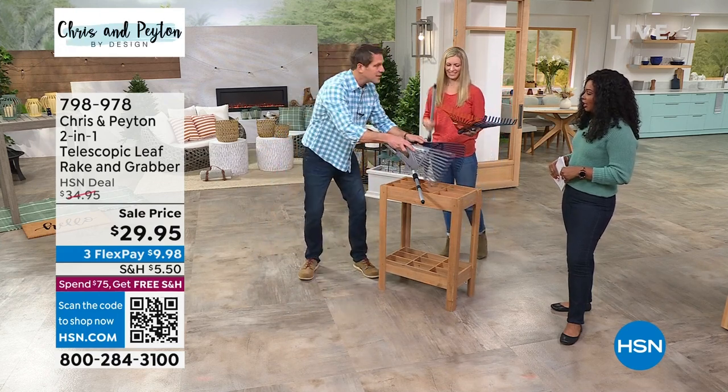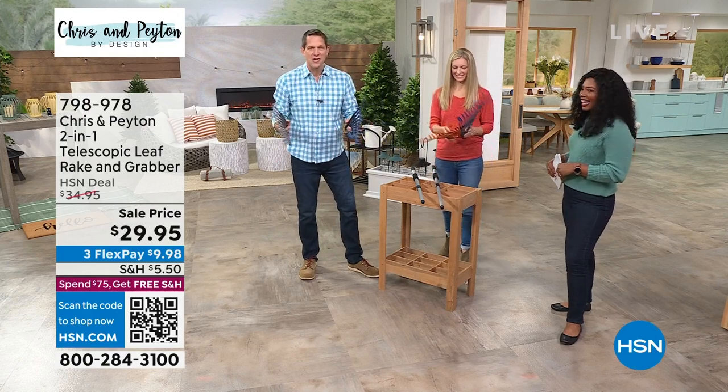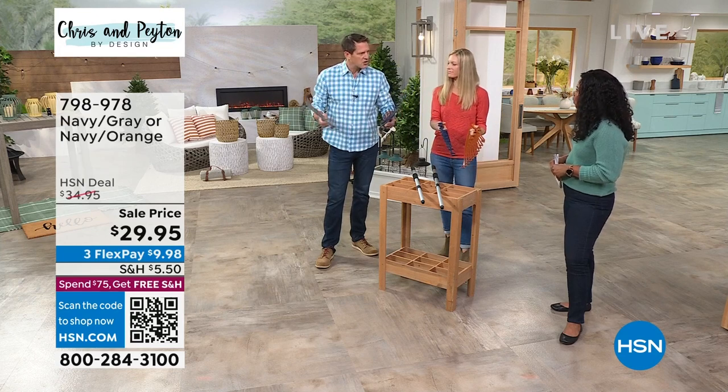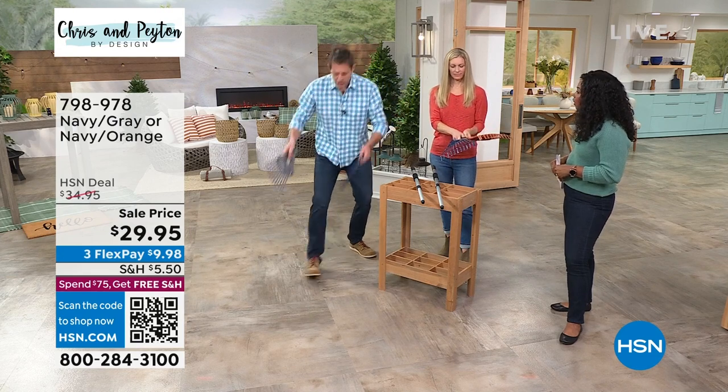How cool is that? Pick up the pile, dump it in the trash can, or hopefully you're composting like I do. Throw this right in your garden, throw it right in your compost bin. So you have two things at once. You don't have to worry about your gloves, getting your hands dirty, or if you have thorns in your yard or sticks. Light, easy to use.